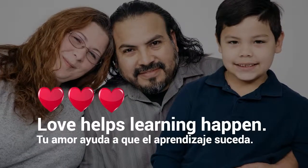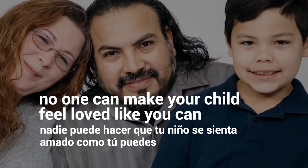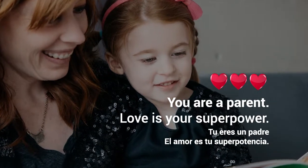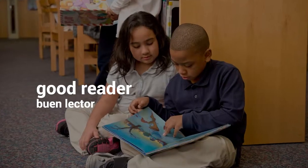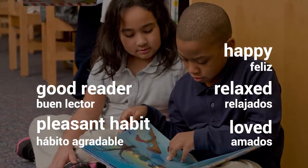Love helps learning happen. No one can make your child feel loved like you can. You are a parent. Love is your superpower. Good reader. Pleasant habit. Happy, relaxed, loved. Ready to learn.